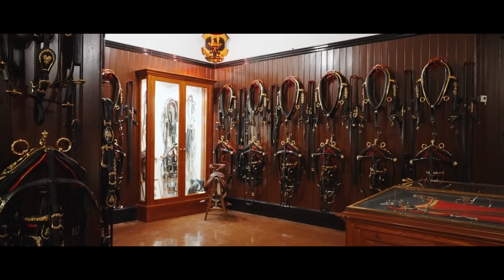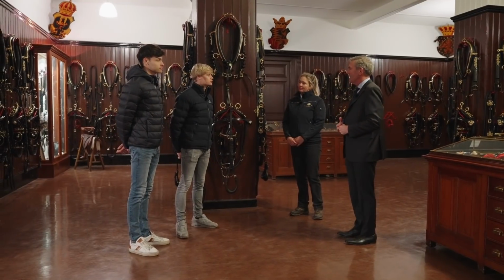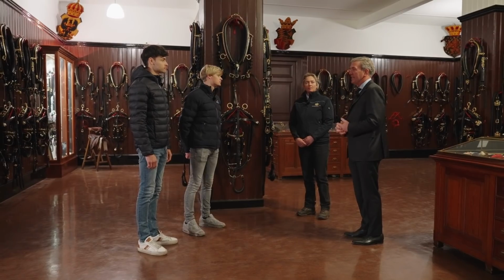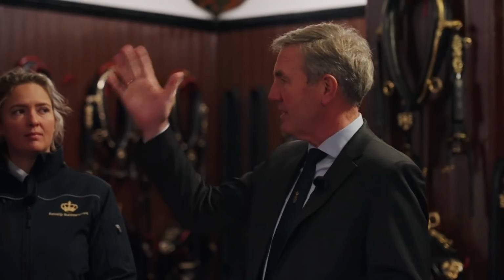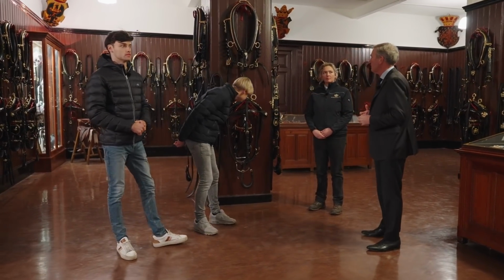These are all the official harnesses for the official moments, for the ambassadors, opening Parliament year. And also in the 19th century, it wasn't unusual to get a gift in the form of a harness for one or two horses between royal families. So it's a beautiful collection, all from the 19th century, but still most of the harnesses are still in use.